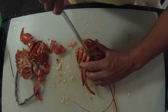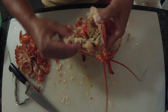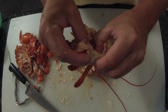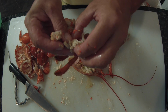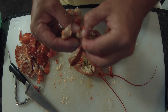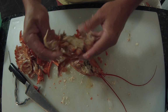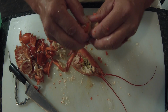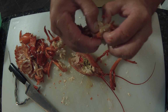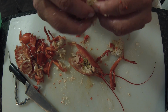Body. A lot of people I know bail on this part. But there's a lot of meat in here. The green stuff in the body is the tomalley. Some call it a delicacy. I don't know about that. The orange stuff are eggs. You can't be afraid to get dirty.